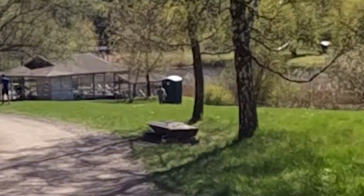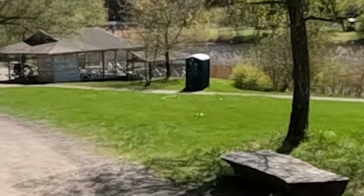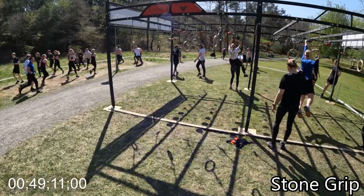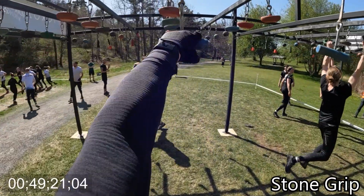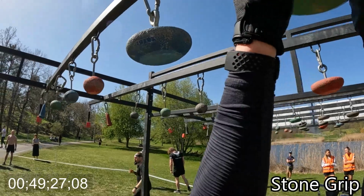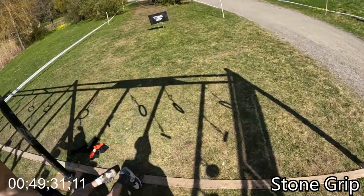I don't think that's an obstacle, buddy. Stone grip, a grip technique obstacle. I have been working on my grip strength, but I get nervous as I approach this. The first few grips are fine. But then comes these balls. I just don't know how to grip them.